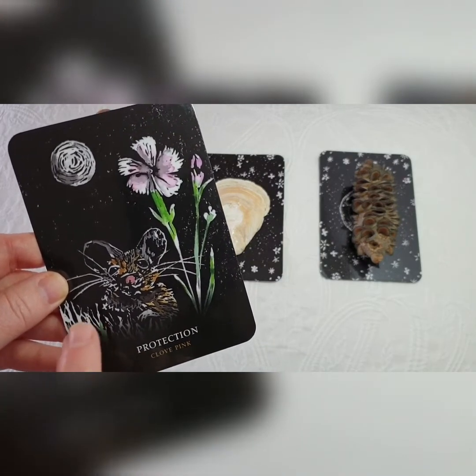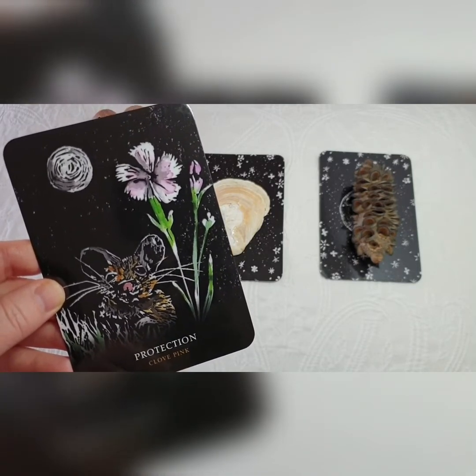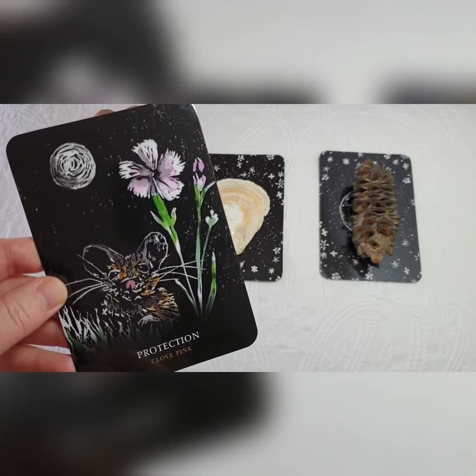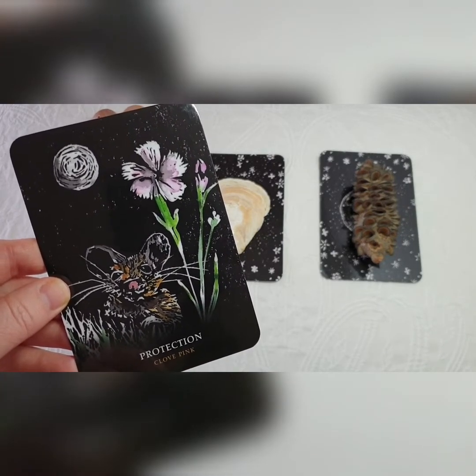And what I'm really being drawn to is how this little being is staring straight back at us. So it's really looking you in the face and going, you know what, whatever you're working on, you're really working through a lot of deep stuff. You're being really honest with yourself, and it's going to pay off in the long run.